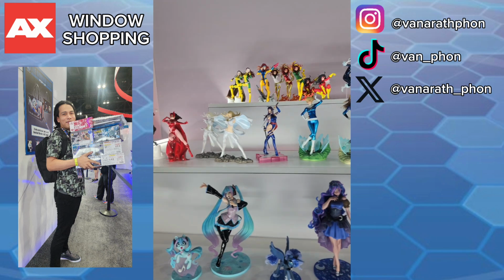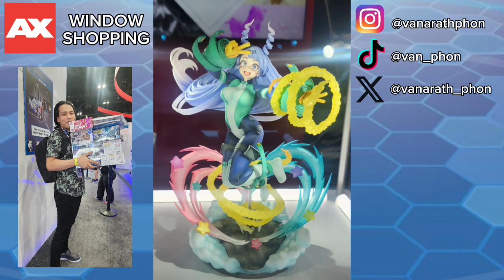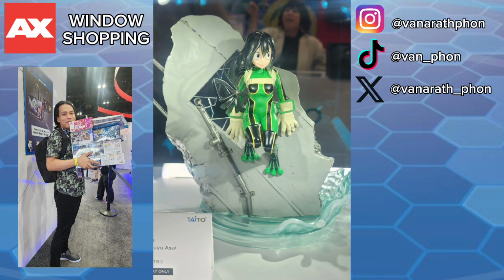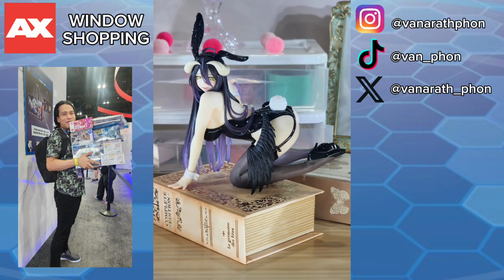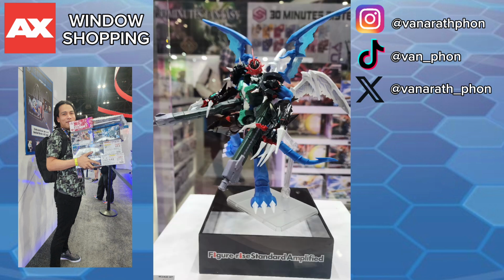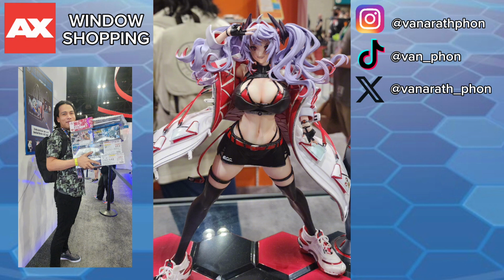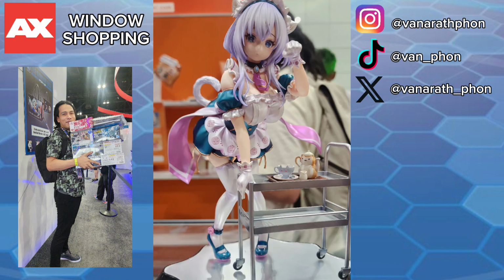Hey, we even have Hatsune Miku being represented. Speaking of Miku, we have this Taito figure of her. Also from Taito, we have Nejiri and Suyu from My Hero Academia, a Sleepy Neko Miku, a Bunny Girl Albedo, and a Sleepy Ryza. Check out these official prints from Bleach. Also, here's a look at the Pailduron model kit. We've even got Hololive on stage. There's this beauty whose name I can't remember right now. I can't remember this one's name either, but still cute.